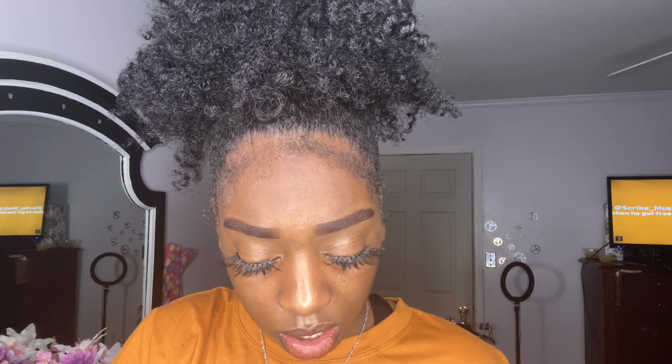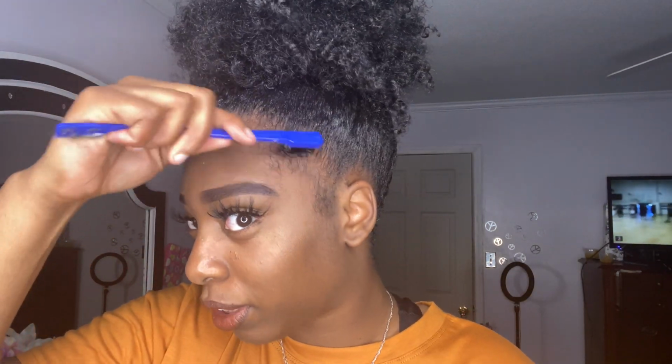Brush out some of my edge. I don't know what that is. Because I know y'all see them white things falling from this edge brush, and I'm looking like, what the freak? I think it's some dried up edge control. But we're going to brush it out. Brush it out, brush it out, brush it out.